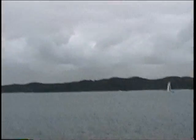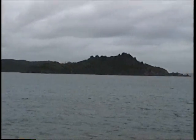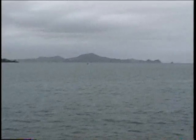Well, this morning started off without a cloud in the sky, but now clouds have really rolled in and it's good rain. Seas are a bit rough.